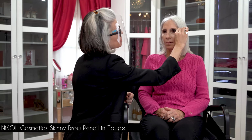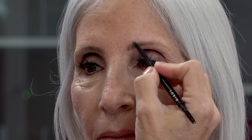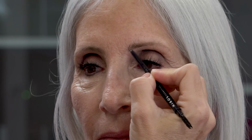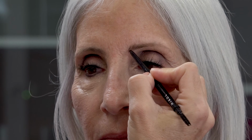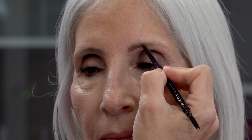Before I get into the skin with the BB cream, I'm going to go in with our Skinny Brow Pencil in taupe. I just want to define those brows. I want to bring out those brows for Erica, so they look really pretty and defined, not too much, but again, we're just filling in. I just like to kind of create with my hand, just a little, like I'm doing little flicks of a hair stroke, so I don't have a heavy brow.